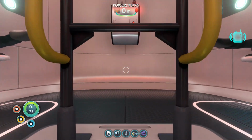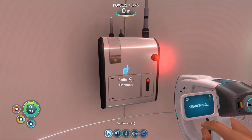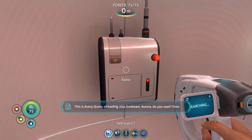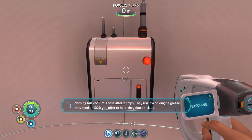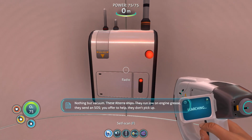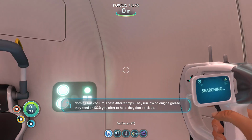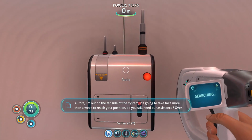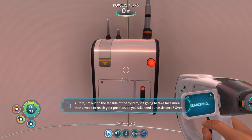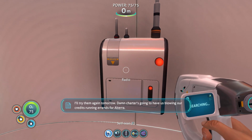Ooh, maybe other survivors. Hello? This is Avery Quinn of Trading Ship Sunbeam. Aurora, do you read? Over? Yes, I read you. Over. Nothing but vacuum. These Altera ships, they run low on engine grease, send an SOS. You offer to help, they don't pick up. I don't think this is a simple SOS. On the far side of the system, it's going to take more than a week to reach your position. Do you still need our assistance? Over. Yes, but this is a one-way radio. Tomorrow. Damn charter's gonna have us blowing our credits running errands for Altera. We'll keep long-range scans picking up in the meantime.